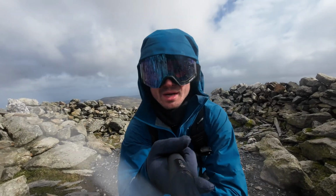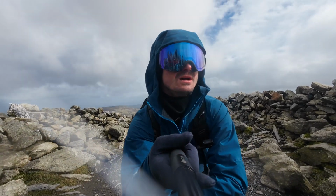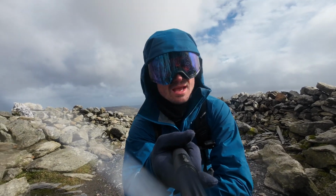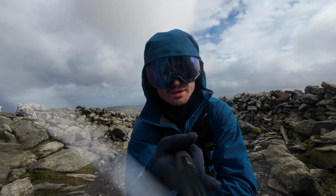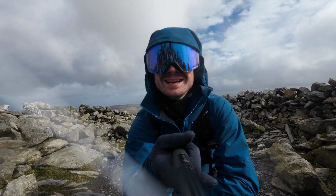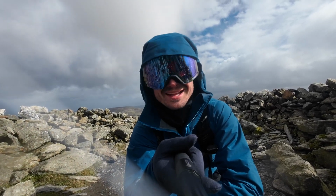But we're about a mile from the top of Foel Fras from here, so yeah, let's head there, and then it's down to another peak I believe, and then to Aber Falls where there's a nice waterfall. Let's crack on then.